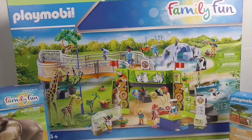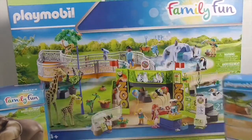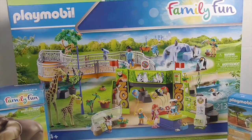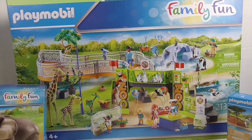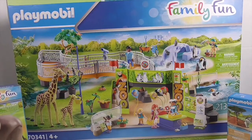And we also have some zebras, a little zebra family. And off to the left, we have some elephants. I love the elephants. And he's feeding them some straw.